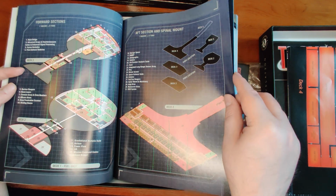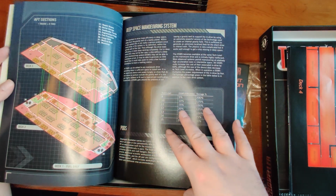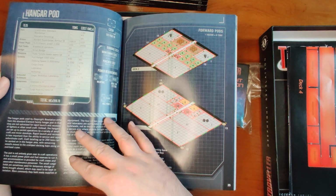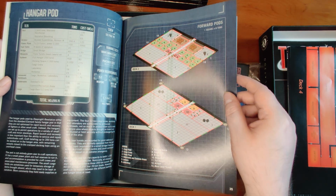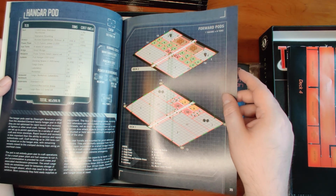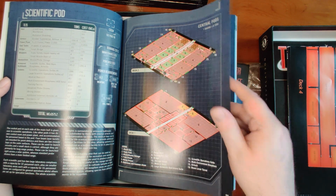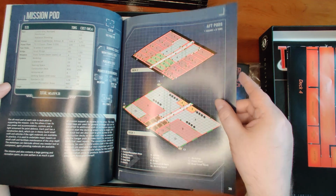So forward sections, aft and spinal mount sections. The deep space maneuvering system in the aft section. Then we've got different types of pods. So there's hangar pods, forward pods, scientific pods, mission pods. Each of these having different features, of course.